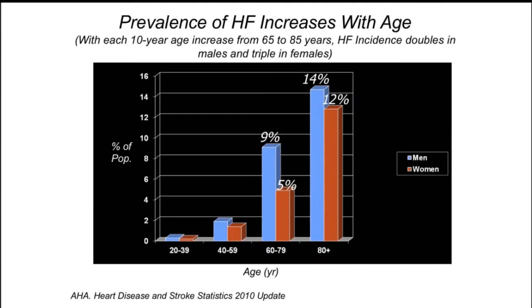If you look at the prevalence of heart failure, you can see that it increases with age, and we're all living longer. Within each 10-year age increase from 65 to 85 years, heart failure incidence doubles in men and triples in women. Next slide.